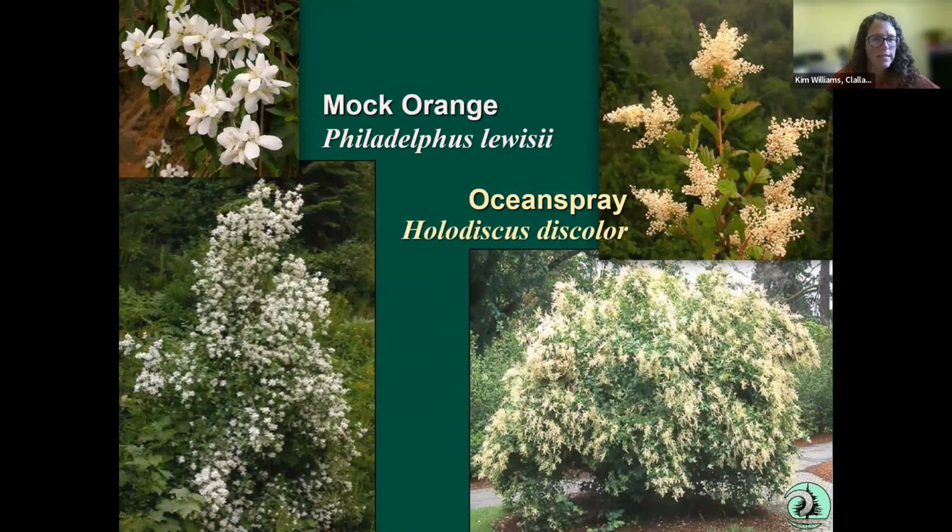Mock orange, Philadelphus lewisii, is a wonderful, wonderful flowering shrub. It is a fragrant little blossom here, and just great pollinator plant to have. And same with ocean spray, Holodiscus discolor. This one, ocean spray right here, is really great. It has a great shape with drooping flowers that just kind of give this really beautiful look.